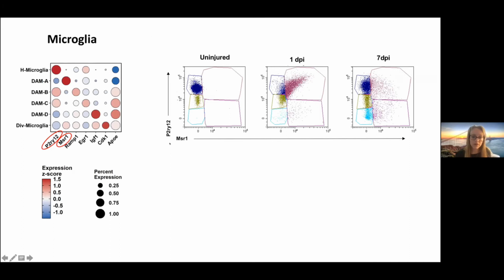Here, as you can see, P2Y12 is plotted here, and the MSR1 marker is plotted here. So in the uninjured condition, as we would expect, the majority of the cells are in the homeostatic state, which is shown here by their high expression of P2Y12. There is a small population that is expressing P2Y12 to a lower degree, but there is no MSR1 positive signal here. Now, very interestingly, when we get to 1 day, we do have a lot of MSR1 positive signal, but it's also high in P2Y12, which is not something that we were expecting. But by 7 days, we do see a decrease in the P2Y12 high MSR1 cells, and the majority of them are actually down here. And also interestingly, we have a population here that is low in P2Y12 and MSR1.